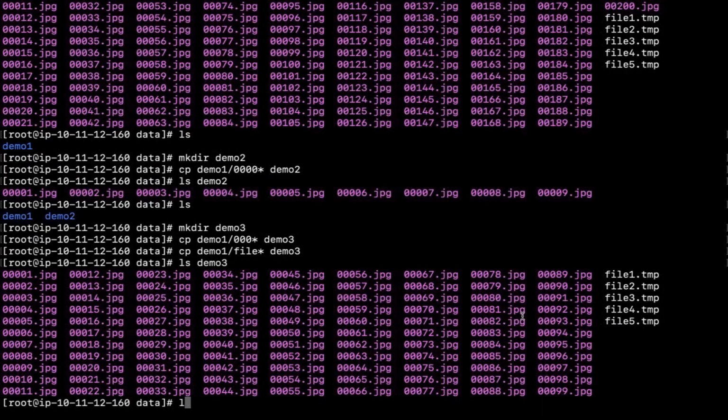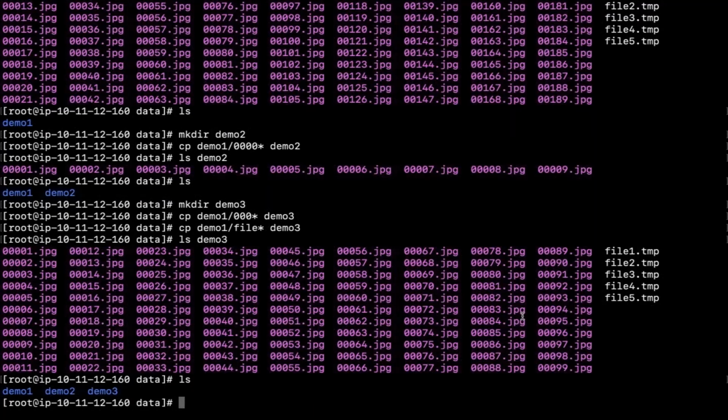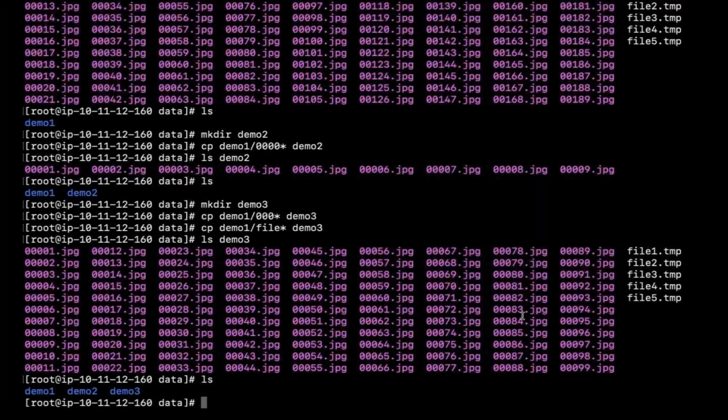So what I want to do this time, because sometimes you'll have cases where you have to copy a lot of data, but a lot of that data you may have already transferred, and you just want to tell DataSync, hey, just copy this one location. So I'm going to run my task again, but I'm going to use an include filter to just copy demo3.